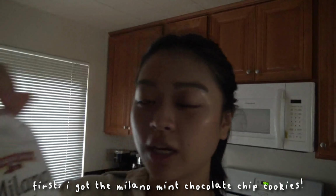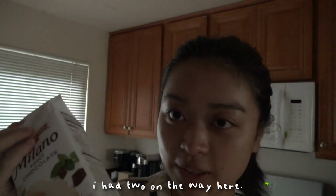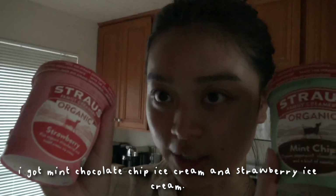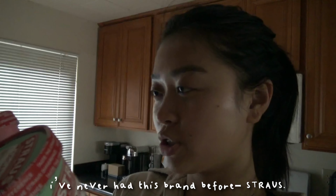Hello. I am back from my little convenience store trip. So here's a little haul. First, I got the Milano mint chocolate chip cookies. I love these. I had 2 on the way here, on the walk back. And then I got some raspberries, hot Funyuns, and I got mint chocolate chip ice cream and strawberry ice cream. I've never had this brand before, Strauss. Sounds German. I think it's a local brand, so we'll see. And then I bought a bowl of ramen, hot fries, some sour octopus, and then more double-sided tape for my wall.